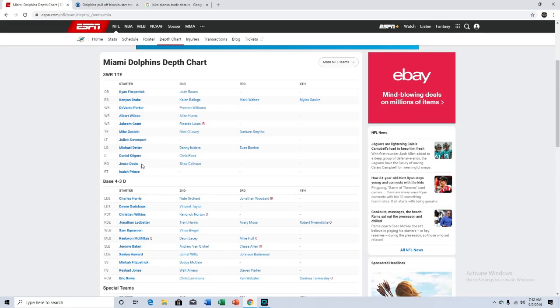Michael Deiter, yeah, you knew when we drafted him he was going to have to start. This offensive line is so terrible, he didn't even really have to fight for it. Danny, Evan. Yeah, Chris Reed, of course, being the center situation was pretty much already confirmed. We knew what we were getting with our center situation. Now, I do kind of think that Shaq Calhoun is probably going to end up starting over Jesse Davis at some point. I'm really not a fan of Jesse Davis. I don't like him at all.